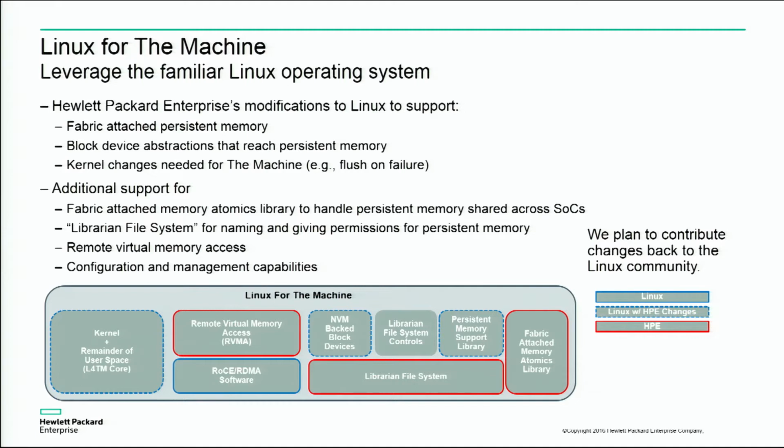Part of that is allowing direct access to non-volatile memory so that applications don't have to worry about so much software overhead in accessing persistent storage. But another part of it is really about allowing those independent node operating systems to cooperate with one another and to coordinate their access to memory allocation and to the overall storage system. So that's another aspect of the work that we're doing in Linux for the Machine.